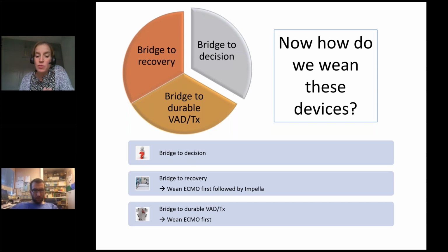Everyone familiar with VA ECMO in the audience will know that after the honeymoon period, after a few days, you start running into trouble. So you want to wean your ECMO first and leave the Impella in, and then wean the Impella at a later stage. When you're bridging these patients to a durable VAD or a heart transplant, perhaps all you have to do is wean the ECMO and then leave the patient on Impella waiting for this durable VAD or a transplant. And perhaps what you want to do is upgrade this Impella CP that you put in a hurry in the beginning to an Impella 5 in the axillary artery, so they can ambulate and rehab and walk around the unit whilst waiting for their VAD or their heart transplant.